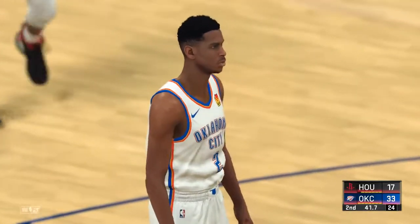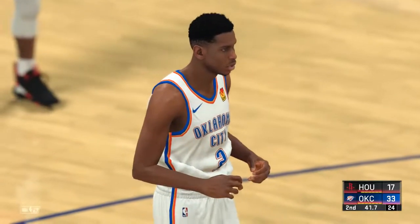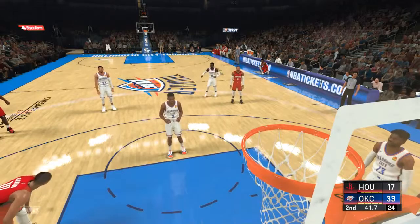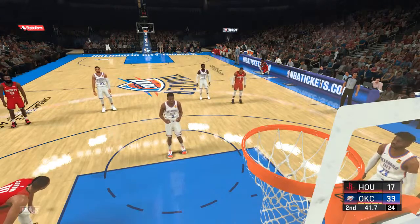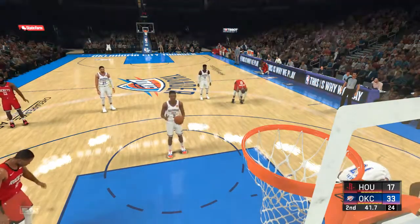First one falls for him. A long and versatile guard that possesses a very intriguing and exciting skill set. Gilgeous-Alexander, lots of room to grow. Houston making a switch here. House is checked in.